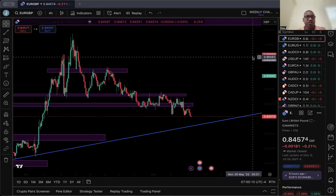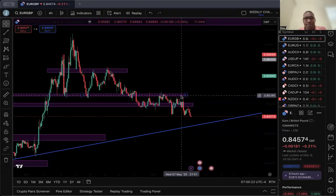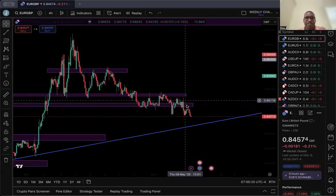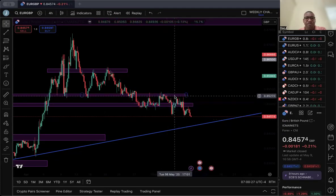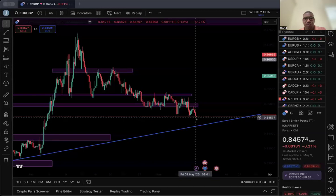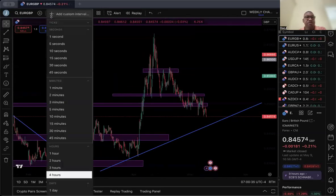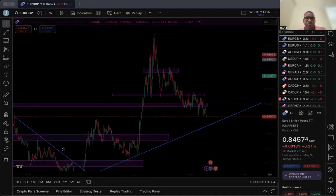Our first pair that we're going to start off with is the Euro GBP. Now, if you remember last week, I said that this pair was going to retest this area and sell down, and that's exactly what it did. It retested this resistance level, and it sold. Now we're here. Let's first take a look from the 1 week.